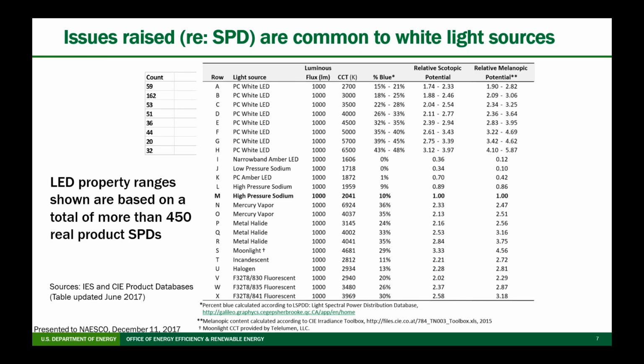So if we just go over to the right-hand column there, the relative melanopic potential. This is a relative table, first of all. We're talking about street lighting, where still the majority of installations around the United States are high pressure sodium. So we've normalized the values in this table along row M. And you see, if you go over to the right, that has values of 1.0 in those columns. And then all of the other products in this table are being reported relative to high pressure sodium.